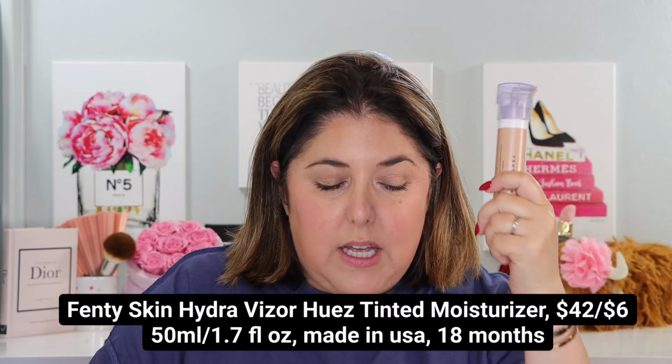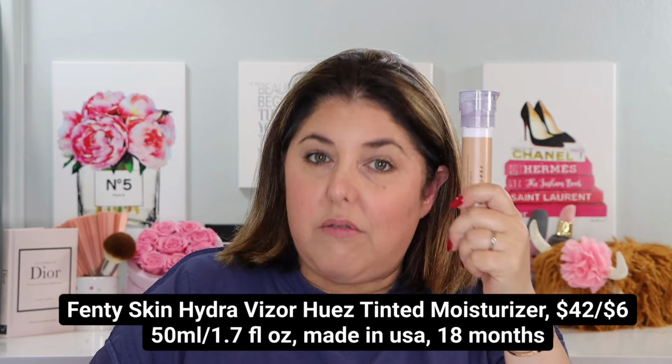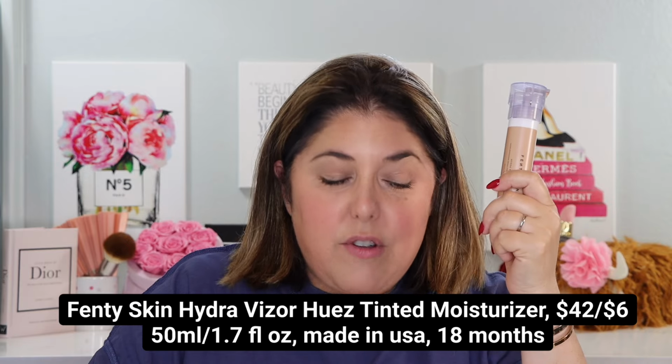Let's start. We're in the middle of a wear test with the Fenty Tinted Moisturizer. I'm a few hours into it and we're going to give it a few hours more, but let's talk about it. This is the refill that I'm holding of the Fenty Skin Hydra Tinted Moisturizer. It is an SPF 30 refillable tinted moisturizer that comes in 10 shades. I have chosen shade 2, but these are really, really stretchy shades.